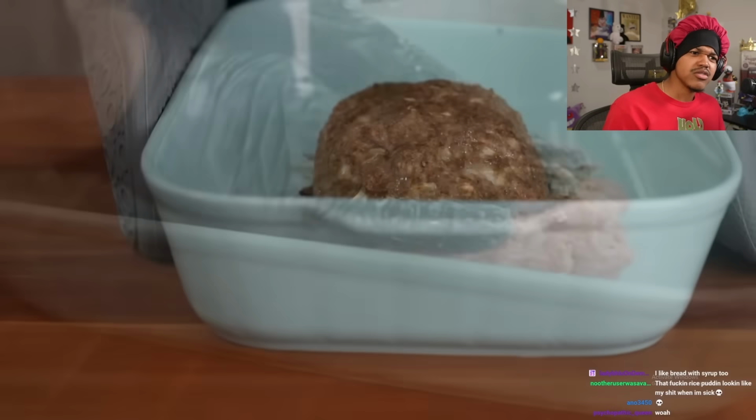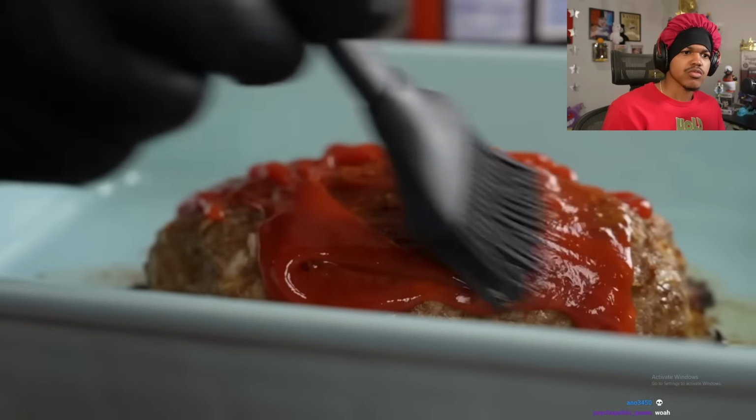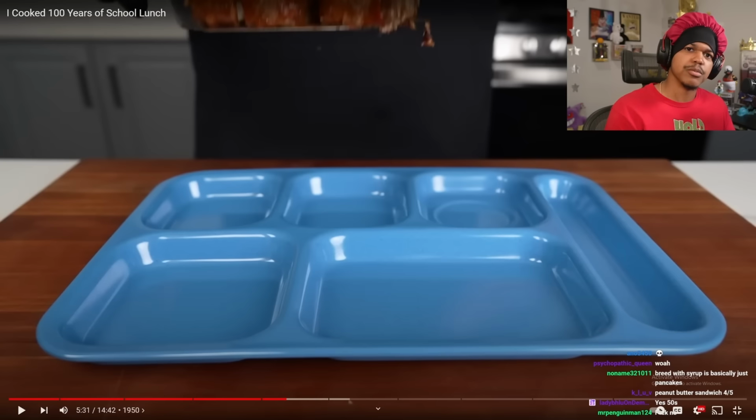Did we have meatloaf? I haven't had meatloaf in a while. It was also really simple to make, and it didn't take any special equipment. Also, as a side dish, they served tomato wedges. It's kind of weird, but maybe they thought it was healthy. You gave me a meatloaf with ketchup, and y'all's idea was, oh, let's give them some more tomatoes.